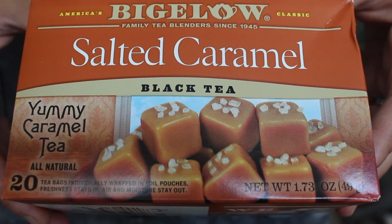The next tea I want to shout out is also from Bigelow. It is the Salted Caramel Black Tea. Oh my sweet Lord Jesus, it's phenomenal. It tastes like just sweet caramel nectar. I do the same thing with the caramel tea. I just put a little bit of creamer in there, some agave, some cinnamon.